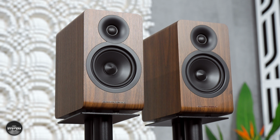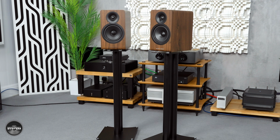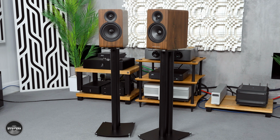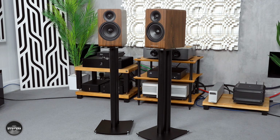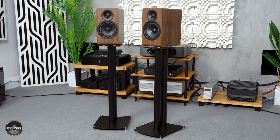And the tweeter must be a big part of this in how it's presenting the higher, or maybe air, high frequencies. But some of this I think must also be the speaker's cabinet. Obviously it's small, so there are minimal panel vibrations anyway, but I'm guessing the HDF might be helping here for the speaker's overall transparency, which is again excellent for the money.